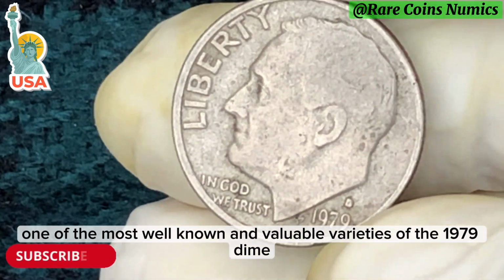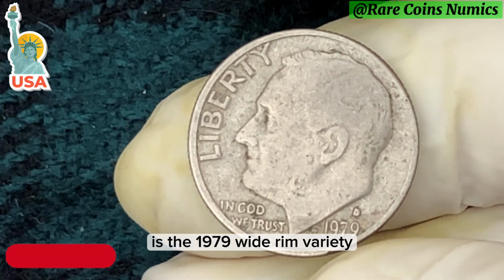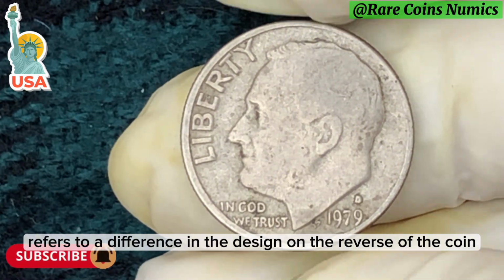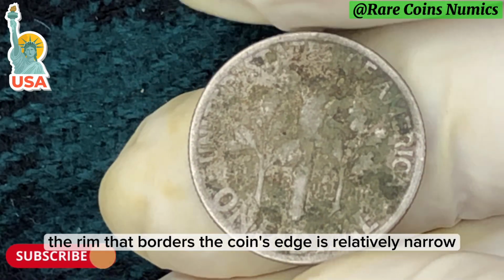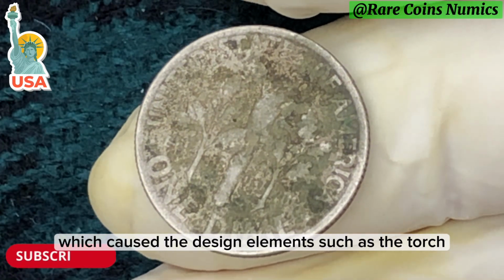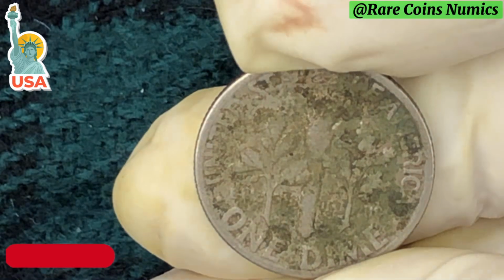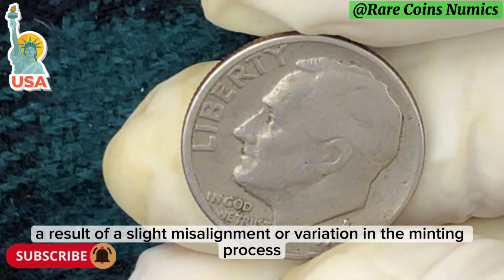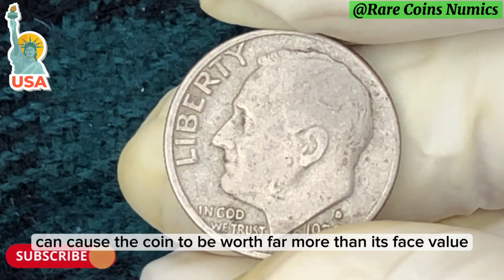One of the most well-known and valuable varieties of the 1979 dime is the 1979 wide rim variety. The term wide rim refers to a difference in the design on the reverse of the coin. On a typical 1979 dime, the rim that borders the coin's edge is relatively narrow. However, for some coins, the rim was struck wider than usual, which caused the design elements, such as the torch, olive branch, and oak branch, to appear more pronounced. This subtle change in the design wasn't intentional, but rather a result of a slight misalignment or variation in the minting process. Yet, this minor difference can cause the coin to be worth far more than its face value.